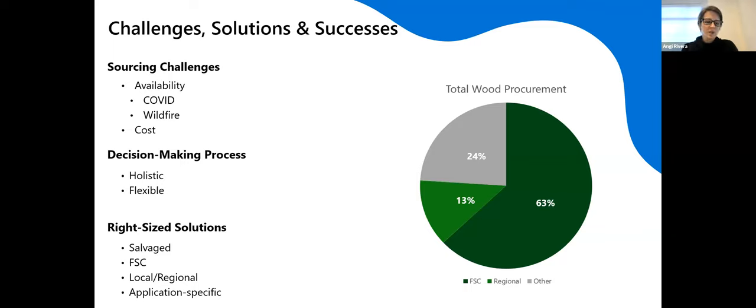We looked at the wood-based product sourcing holistically. So, as Maggie and Kyra already spoke about, we looked at it from both FSC and local, regional, and salvaged. And so it wasn't just FSC or nothing. And because of this, we were able to achieve 76% sustainably sourced wood products. And this doesn't include the value that we could have accounted for with the site salvaged materials. Next slide.